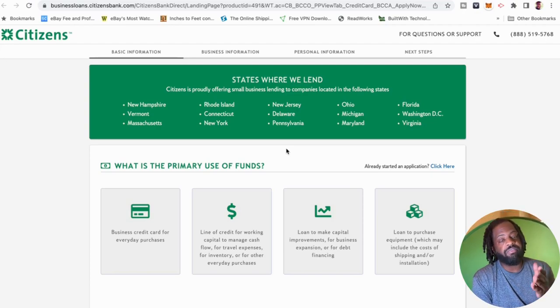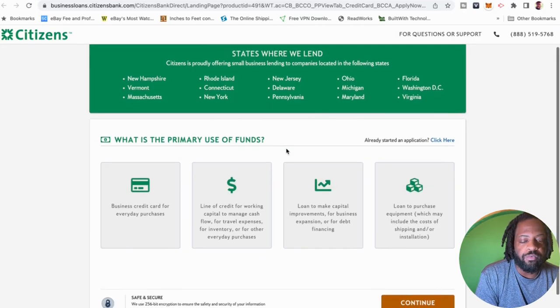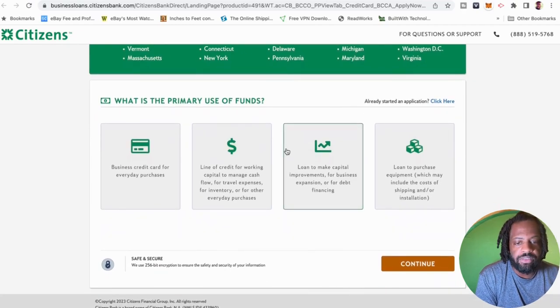Like I said, it's definitely worth it. I know people getting up to $50,000 with this card because they have a relationship with Citizens Bank. So once you form the business, open up this bank account, wait for 3 months, and then go get $50,000. I feel that it's definitely worth the hassle of going through these things.